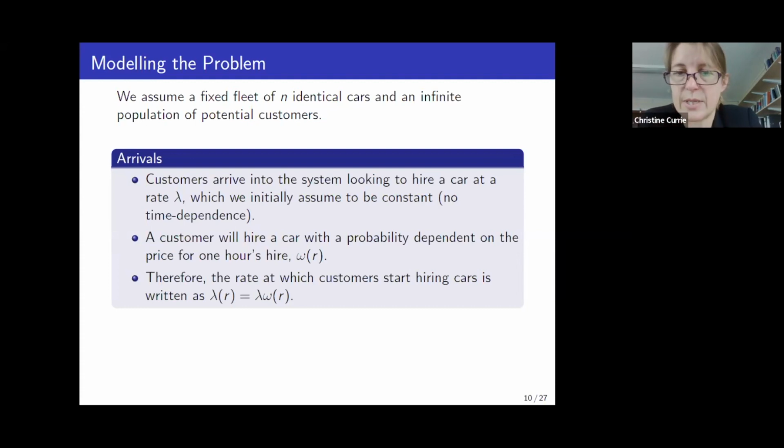And then a customer is going to actually say, yes, I want to hire that car with a probability that depends on the price for the hour's hire. And we've got a function omega of r here, which describes that probability. And that's what we saw in the previous two slides. So it's either that reverse S-shaped graph or it's your decreasing linear slope. This is purely notation. We're going to call that lambda of r, which is lambda times omega of r. And so we've now got an arrival rate that depends on price.